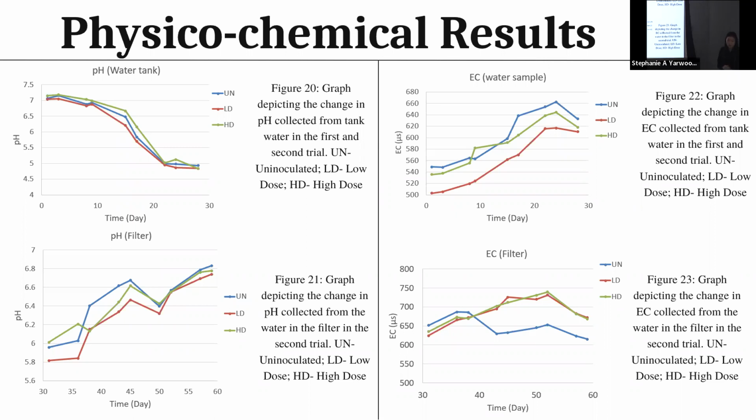In terms of electroconductivity, there really wasn't a pattern that we could pinpoint at this time. We're still doing additional statistical analysis to see if there is any trend that we can see, but it does increase in the first trial, but in the second one, there really is no pattern that we can pinpoint.